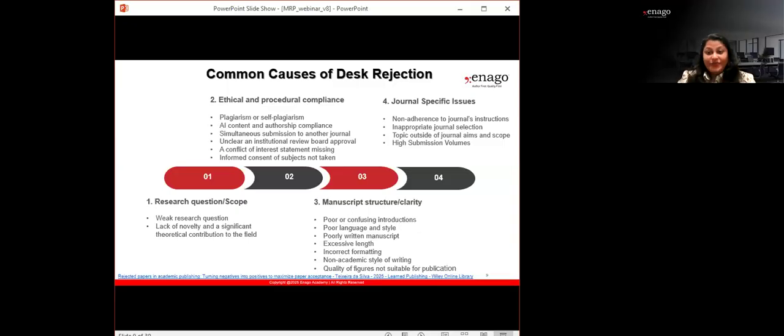Coming to the next, very critical reason: these days, ethics and procedural compliance are extremely crucial to adhere to. Desk rejections are immediate when issues like plagiarism or self-plagiarism are detected, even if they are unintentional. If they get detected in the manuscript, then the manuscript is desk rejected. As we all are aware, tools like Turnitin and Authenticate easily flag overlapping text, and these are part of the pre-peer review checks that a journal undertakes, and the editor flags these issues very swiftly.